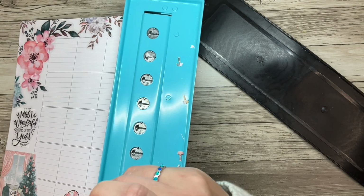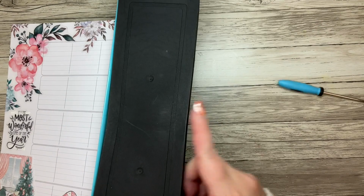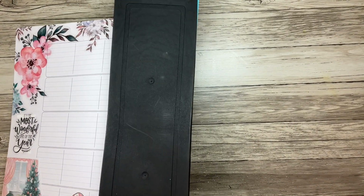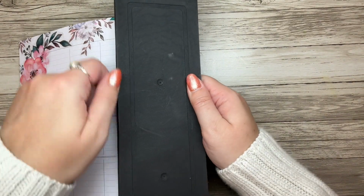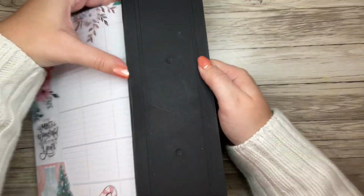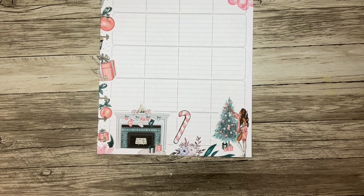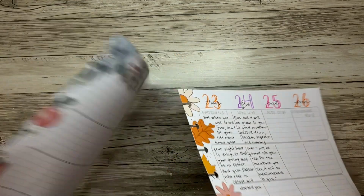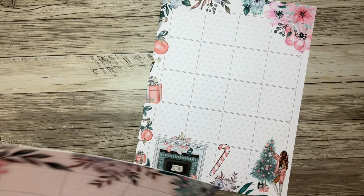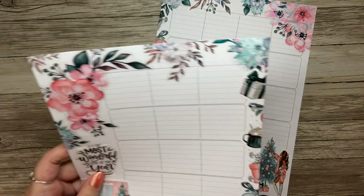Okay. I think that's the only one that's stuck. And now, because I don't want these little thingies all over my desk, this back on. There we go. Okay. We punched it. Did we do a good job? It's a little off, but it'll be okay. 'Tis not perfect, but oh well. Honestly, it'll be just fine.